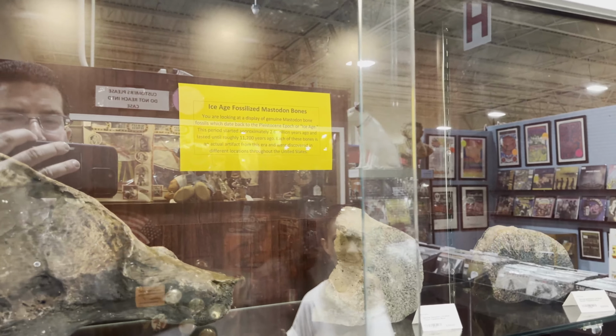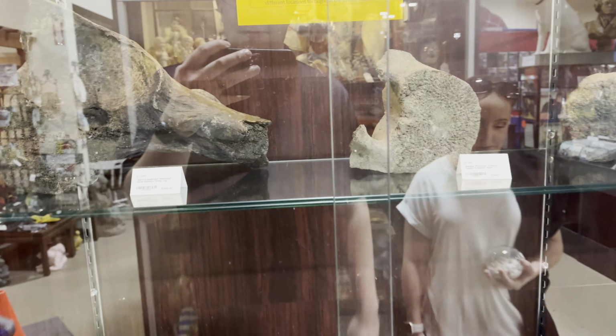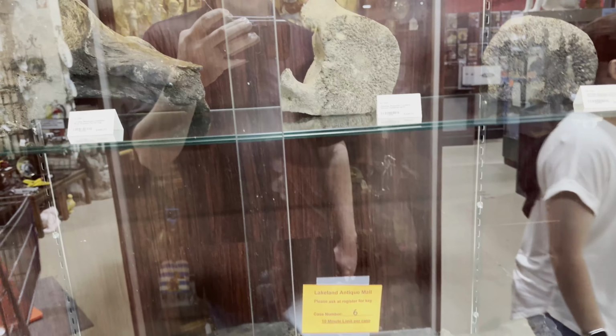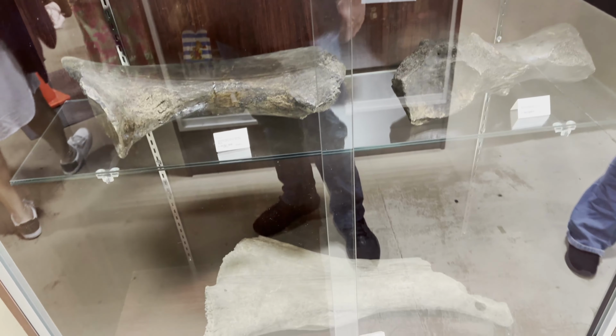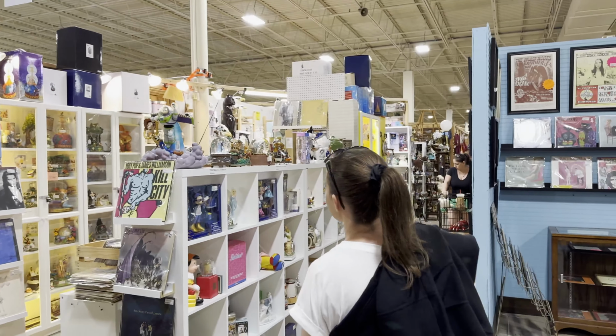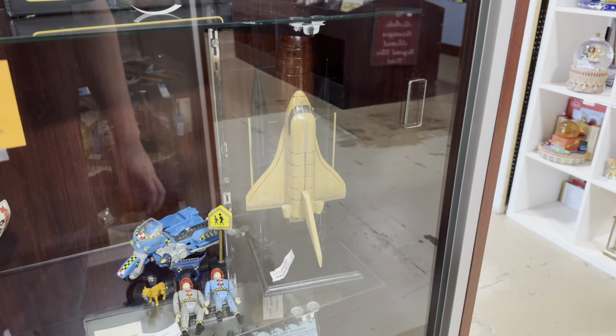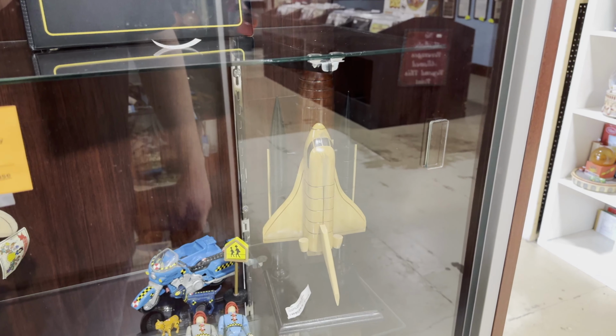Yes. Ice Age fossilized mastodon bones. It's the second one though. For the front. Alright, I gotta go. Cool. And Lil. Yes, I'm really. Now this takes me back to an age of growing up when we had space shuttles.